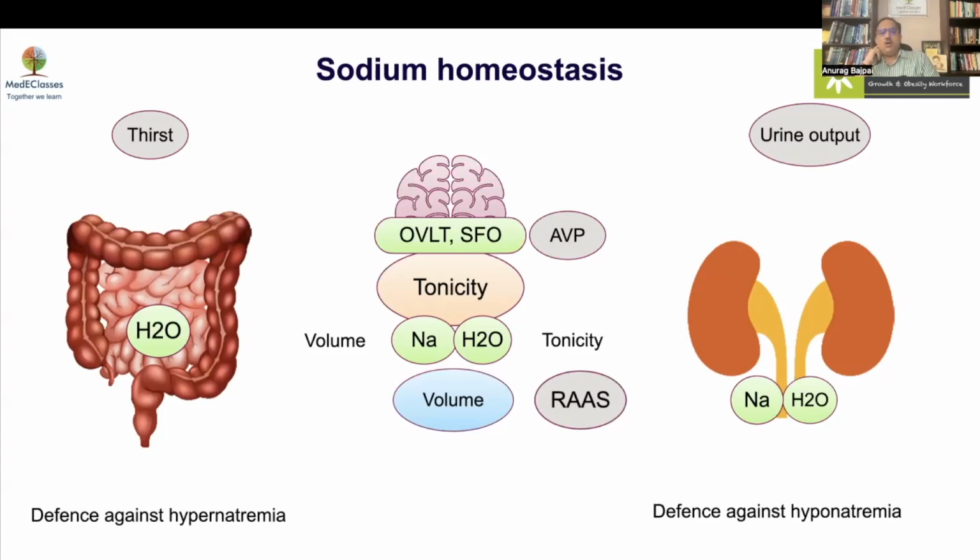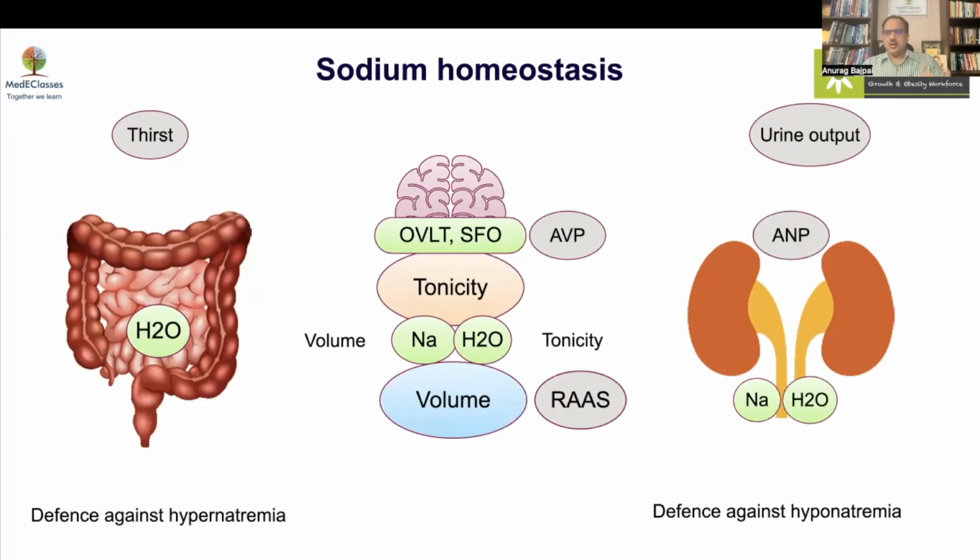On the other hand, if the volume goes down, the renin-angiotensin-aldosterone system will get activated and will start causing conservation of sodium. The urinary sodium will go down, the potassium excretion will go up. On the other hand, if the volume becomes very high, there is a third system which will come into the picture, which is the natriuretic peptide, which will cause loss of sodium in the urine. So effectively, conditions associated with the RAS axis will not have hypernatremia. This is an important finding to remember.